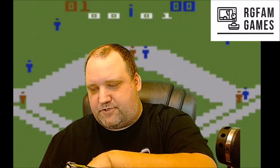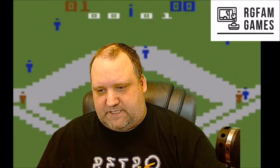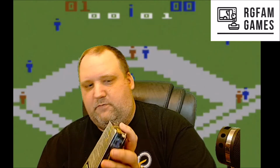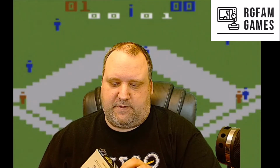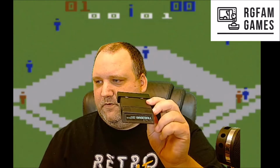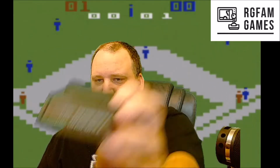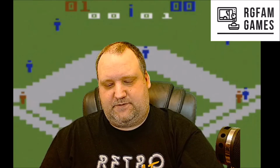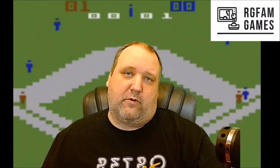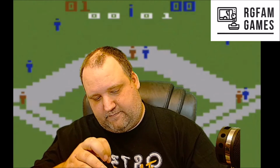And then the cartridge was a little weird for Super Challenge Baseball. If I can get it out, it won't come out. Maybe it needs to come out the other side. It comes with this kind of funky, weird shaped cartridge, but there's the label, Super Challenge Baseball. This was my baseball game, and I would play this game for hours and hours and hours because I didn't have a whole lot of games to play.